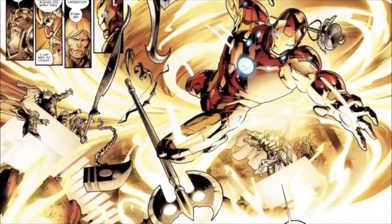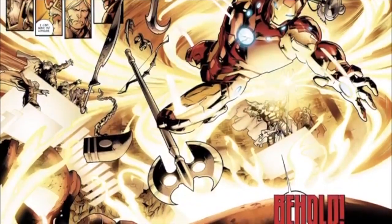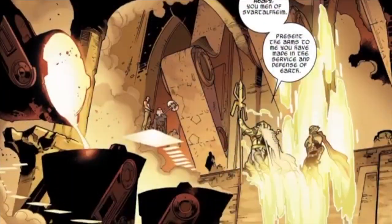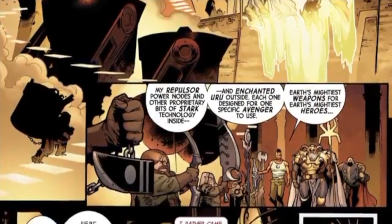However, it's not that simple for Tony Stark. There's a catch to his armor. Odin tells him that he has to wear the armor and jump into the vat of Uru metal, and he tells him that he may die doing it. In fact, right before Tony decides to jump in, he even expresses his concerns to Thor that he won't make it out alive. But of course, Tony being Tony, he jumps right in wearing his suit.